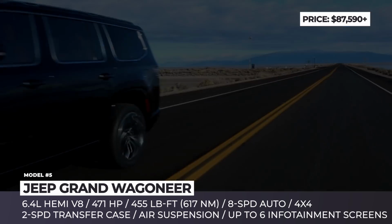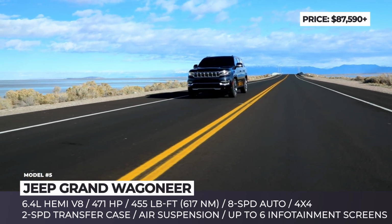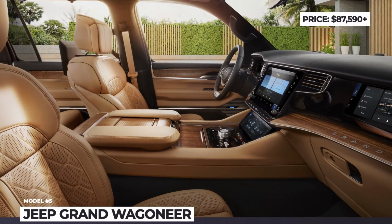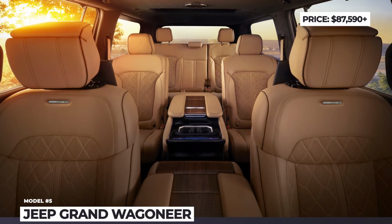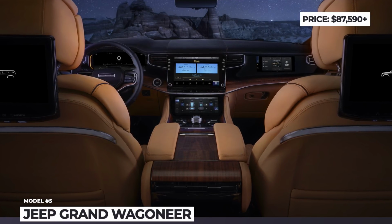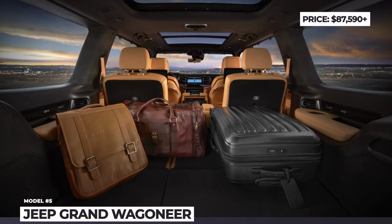The drivetrain system consists of a 6.4-liter Hemi V8 rated for 471 horses and an 8-speed TorqueFlite automatic. The fully packaged SUV challenges the premium Cadillac and Lincoln alternatives with aluminum and wood inserts, leather-wrapped panel, and up to 6 screens with the next-generation Uconnect 5 infotainment. Among the tech features exclusive to the new Jeep are the Amazon Fire TV for Auto and the Macintosh audio system with up to 23 speakers.